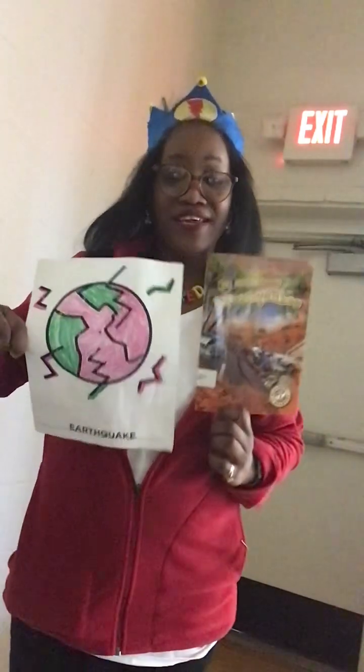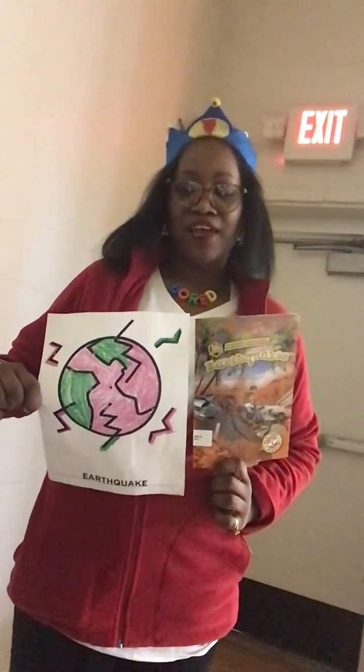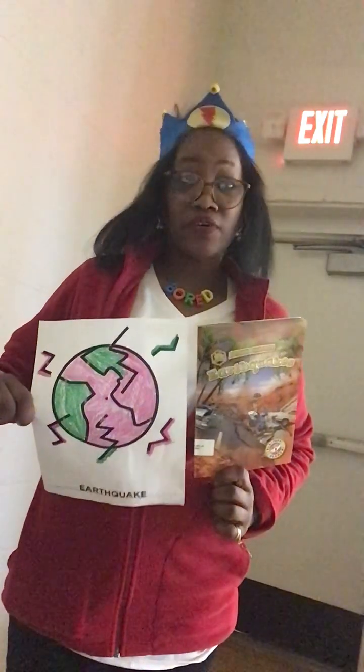And that is the end of earthquakes. And here is my earthquake right here. That's what my kids and I colored today after I got to school. And some of us felt it, some of us didn't, right here in New York.